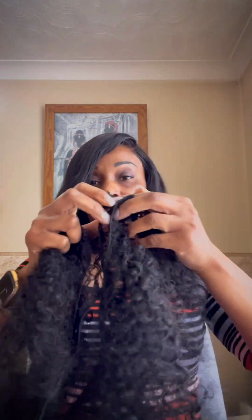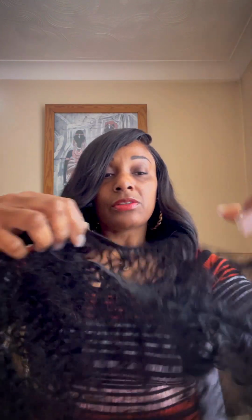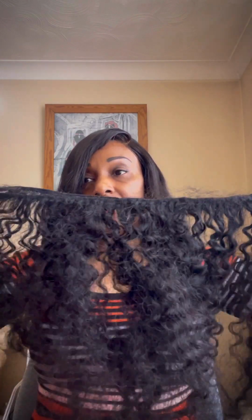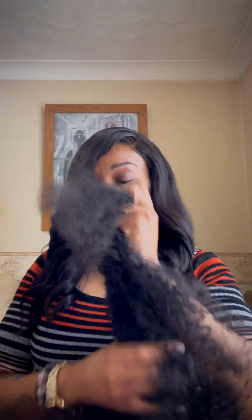It's not a split weft. When the hair comes, it comes sort of doubled. So I would say this is more than half, because this is splitting, this is 2, she hasn't split it. You know what I mean? So this is probably half a weft, half a bundle, or probably a bit more. That is a lot of hair.